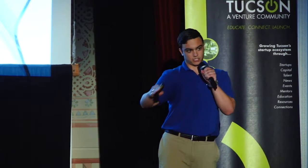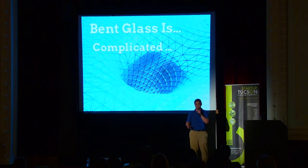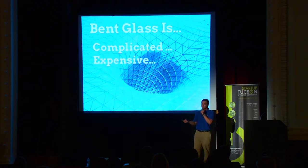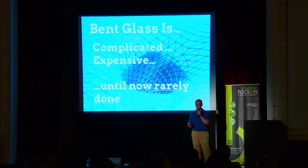This table looks crazy and complicated, but in reality, it's pretty simple to make because it's bent only in one direction. Whereas dual axis or bent glass is bent in the X direction as well as the Y direction. Bent glass is complicated, it's expensive, and because of that, until now, it is rarely done.